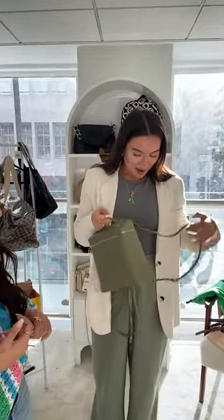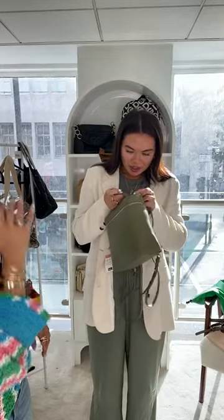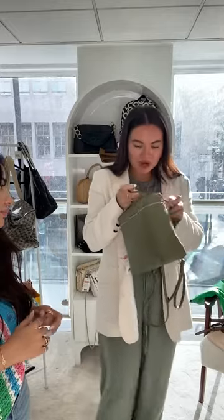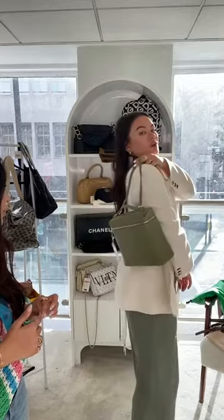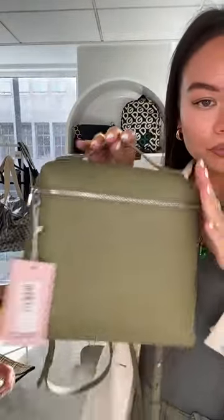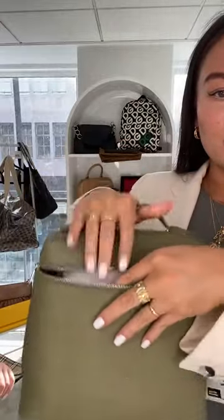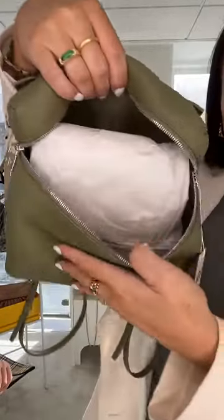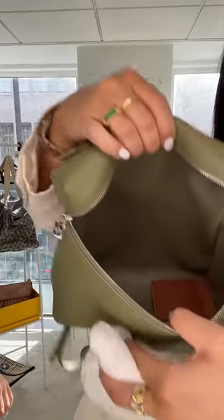So this is a backpack. I don't think the straps are detachable, but you obviously can wear it as a little top handle bag. I think so, yeah. You can either put it on in a two-strap situation slung over the shoulder, or you can wear it as an actual backpack. And you can adjust the straps as well. This is so gorgeous, and it has palladium hardware. It opens up, and the inside is actually lined with leather as well, so easy to wipe down. Lots of room in there.